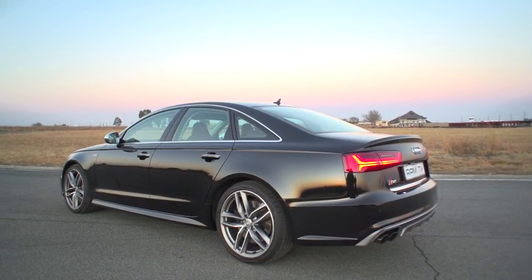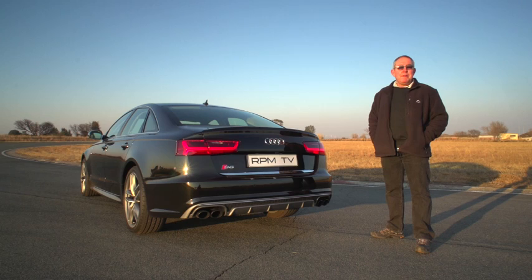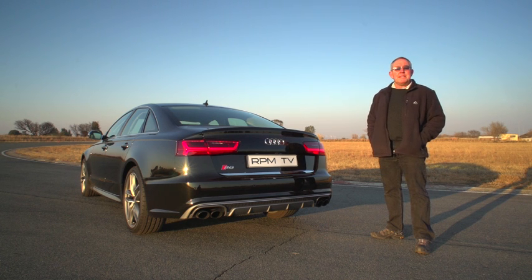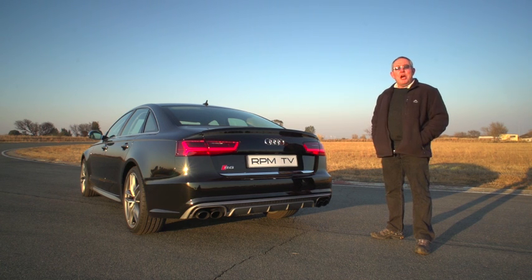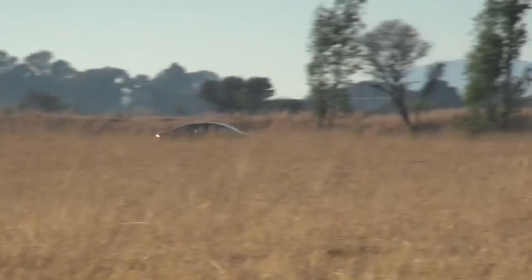I said at the beginning of this test that large cars increasingly struggle to attract the attentions of a motoring public looking for smaller, more affordable and more efficient cars. But the S6 proves that bigger can be better, at least some of the time. It's a little bit awkward to pilot in tight parking lots, but give it an open piece of road, a challenging set of corners, and this car becomes a real grin machine, while still offering comfort and luxury as well.